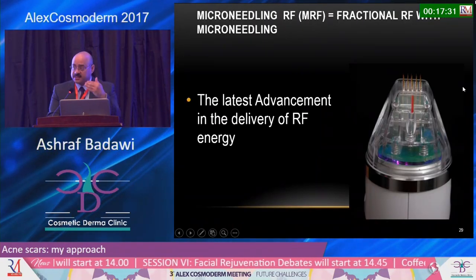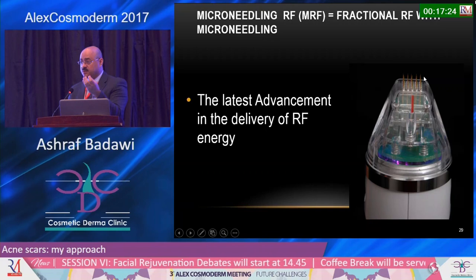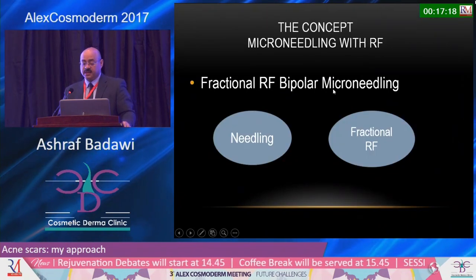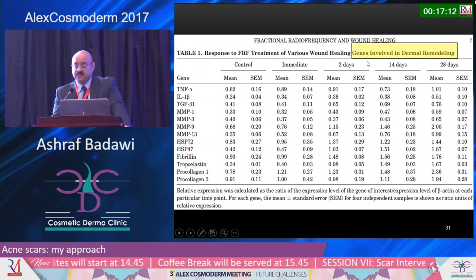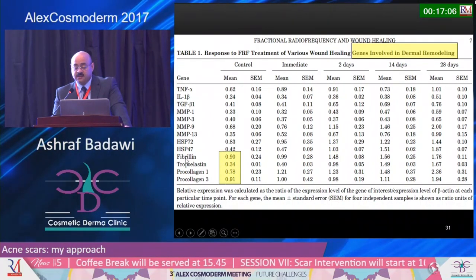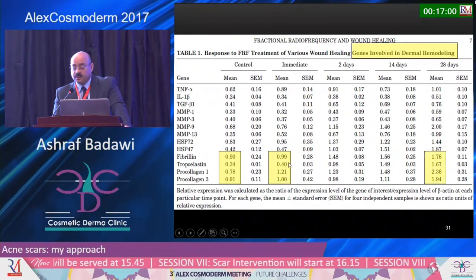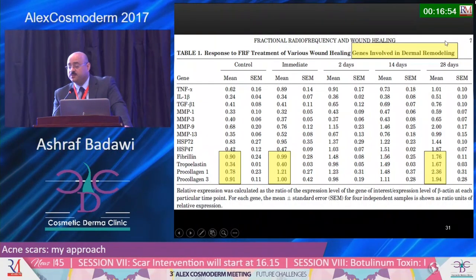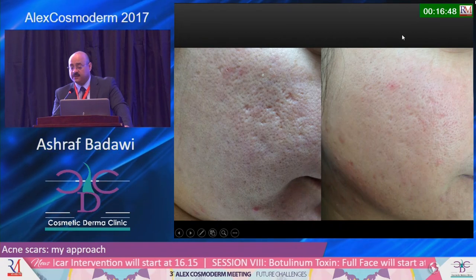And then the next step was using the microneedling radio frequency, where the device has the needles going into the skin according to the size or the length we determine, and then it emits radio frequency at the same time. So we are combining needling with fractional radio frequency. It works very nicely. There were very nice studies about it. One of them was studying the genes involved in dermal remodeling, and they studied the fibrillin, the tropoelastin, procollagen 1 and procollagen 3, and there was a significant jump after 4 weeks, in 28 days, in those very important mediators. And this proves that this is not a temporary improvement. It is going to be long term and can improve the skin quality in a very nice fashion.